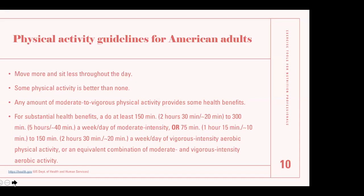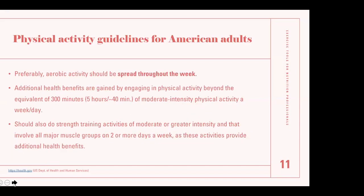As you can see here on this slide, I broke this down in the parentheses for you into hours per week and minutes per day to help it to be more practical and easier to implement, because I think people have a hard time figuring out how this would fit into their life just looking at the minutes per week. So I wanted to make it easy for you to break down and share with people.